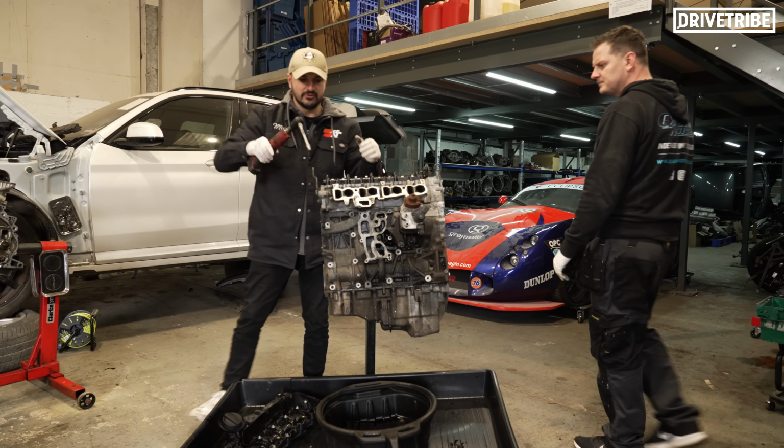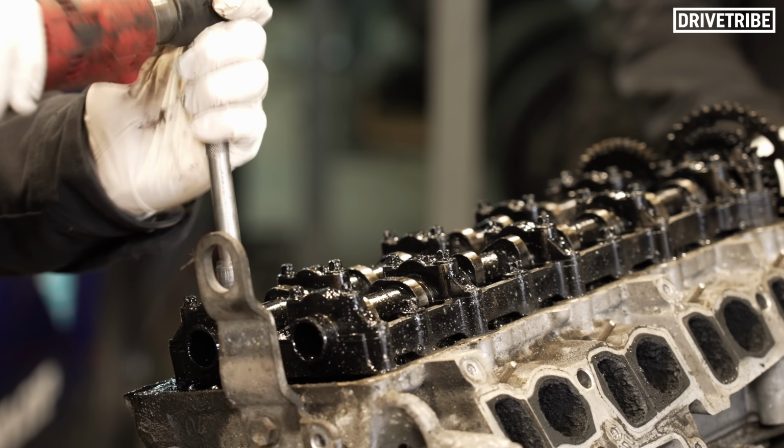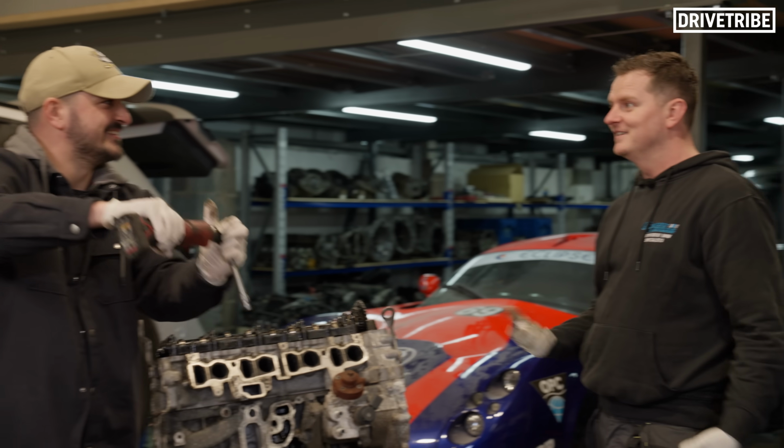Despite its failures, is it an okay engine to work on? Like when you're rebuilding them and stuff, are they actually okay? Compared to a lot of the older BMW engines, you tend to find that there was a lot of oil on the outside of the engine as much as the inside. Yes, my 330D had that.